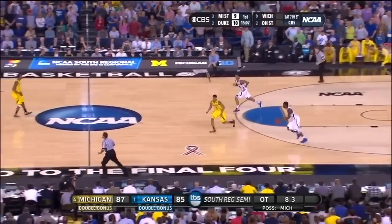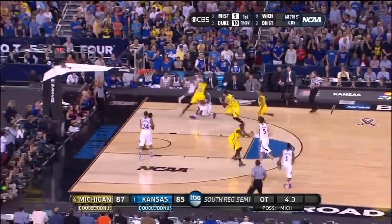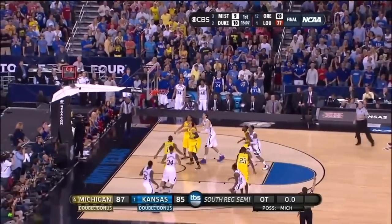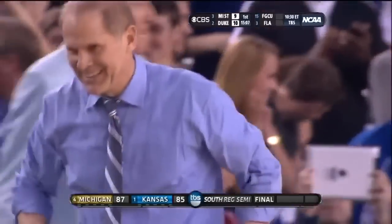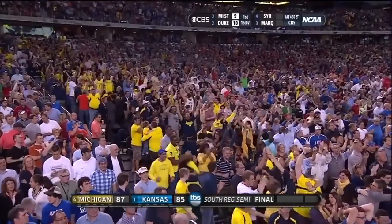Gets it in out of Johnson. Out of five. Here's Johnson. On the front. Pops it out. Favre has to get it away. He does. It's over. The Wolverines of Michigan come from 14 down to defeat the Jayhawks of Kansas in overtime in a thriller.